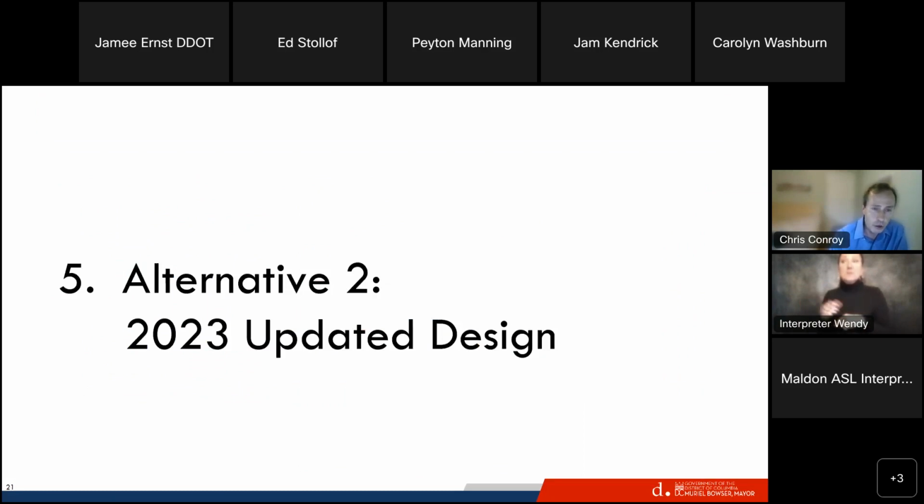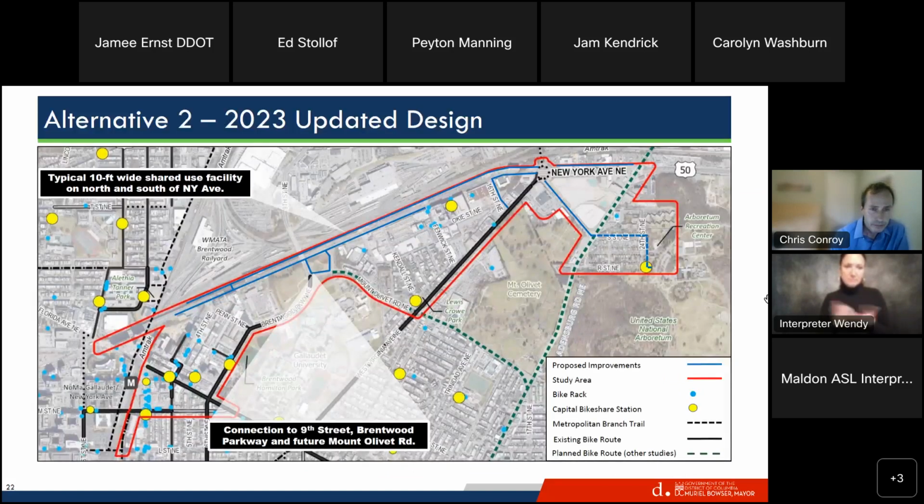So that's where we move into alternative 2, which is our 2023 updated design. Next slide. To begin with, we did a similar exercise that was done back in 2017, and Jamie has already pointed out some of these improvements that have been done within the project study area, particularly Brentwood Parkway and West Virginia Avenue, and upcoming projects that are in the planning phases already within DDOT on Mount Olivet and Bladensburg Road. And what we're left with is really the improvements that we're showing in the blue lines along New York Avenue, connecting to Brentwood Parkway and connecting over to the Arboretum via Montana Avenue over on the east side of the project study area. Next slide.